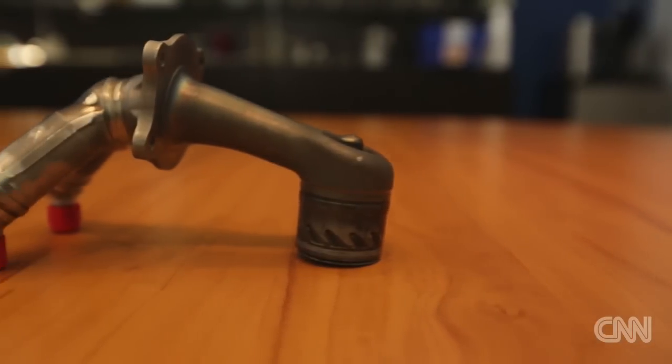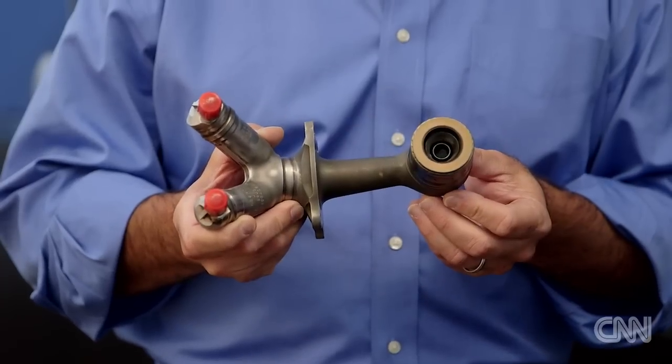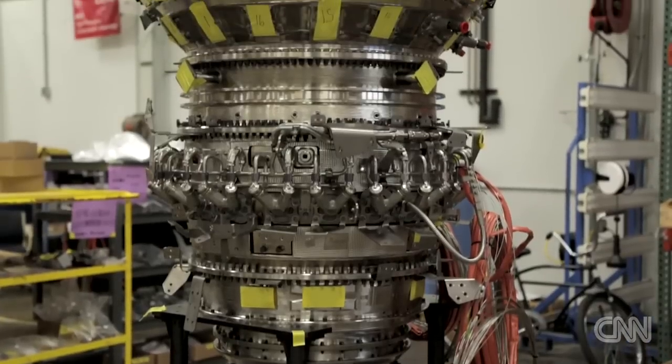So this is one of the fuel nozzles that we have additively grown. It's a very complex design. This part is in a very temperature-elevated environment. It is the heart and soul of the engine relative to the propulsion. So this part can't fail.